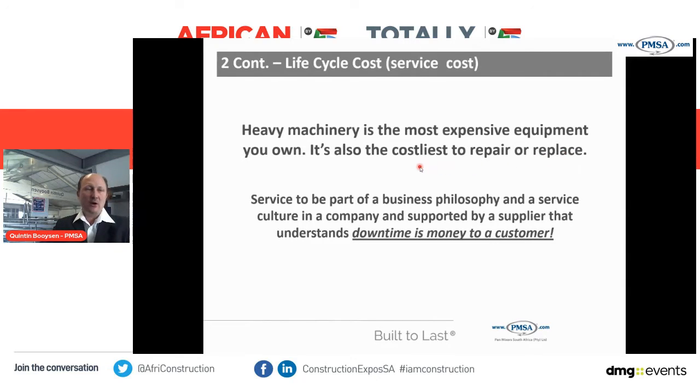It's not like a PC in an office that may cost you 30,000 rand to replace. To replace machinery can cost several million rands on your very large plots. Therefore, service, and what I mean by service is a service culture within your business. It needs to become part of your business philosophy.